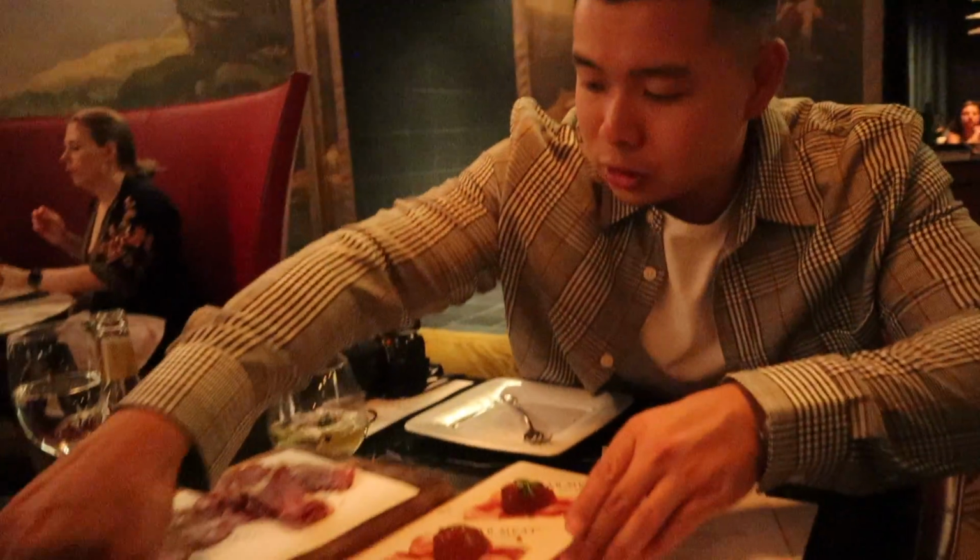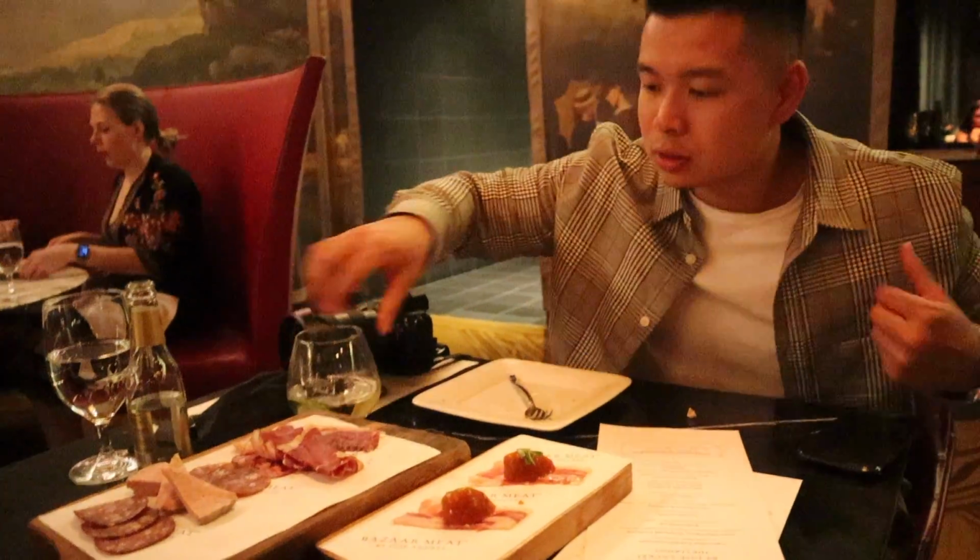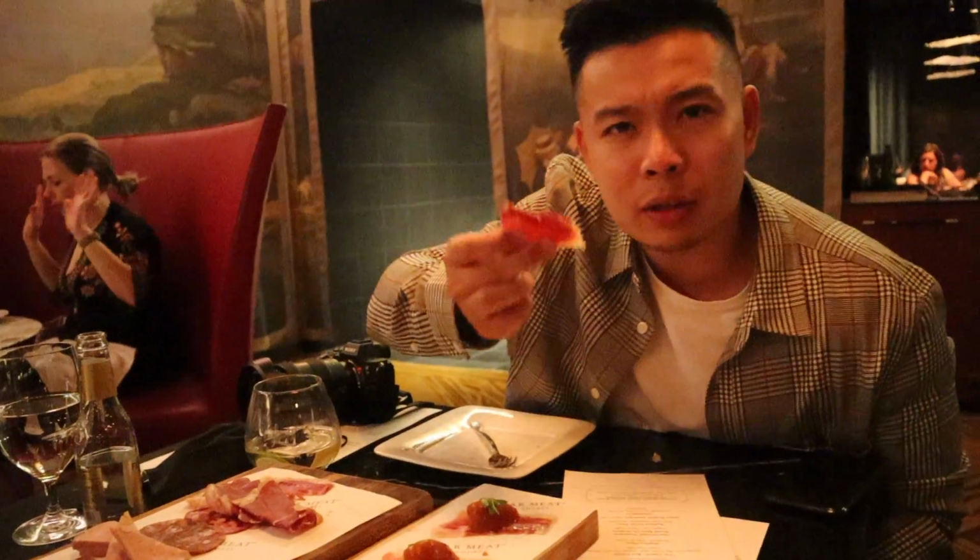Try all these charcuteries. You're gonna try the dark red meat first. What is this? It looks like beef. It's all ham. This one's really dark. Compared to the Italian prosciutto, it's a lot better. It's thicker, not as salty. You can taste the quality, the thickness in the meat. It was really thick, very hearty.